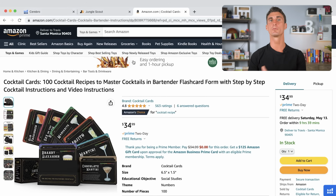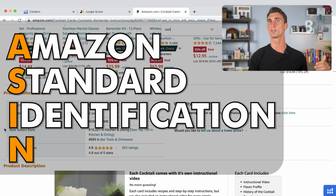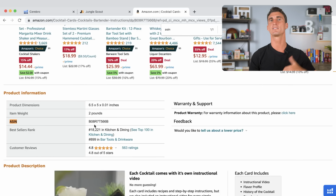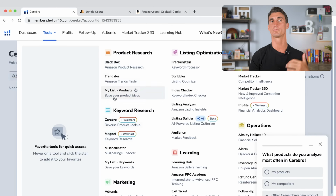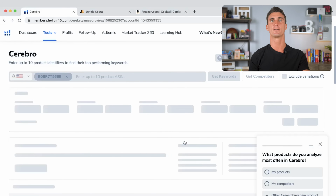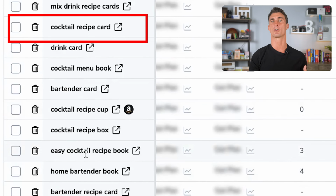And the way that the Cerebro tool works is if you go to any product on Amazon and you look for the ASIN number, and ASIN stands for Amazon Standard Identification Number. All products on Amazon have a specific ASIN number, and you can see the ASIN number down here. You then copy that, and you can paste it into the Cerebro tool. And what this tool will do is tell you the exact keywords that people are searching for in order to find and buy this product. And you can see right here that people are searching for things like bartending flashcards, cocktail recipe cards, and other related keywords like that. This is a really powerful way for you to find products to sell on Amazon.